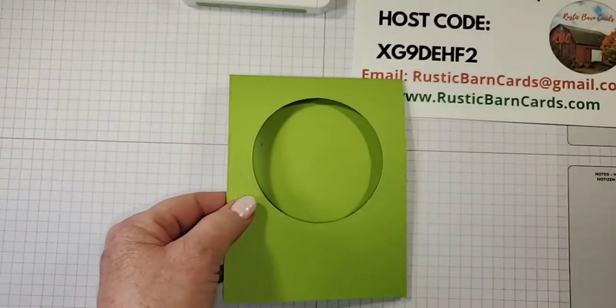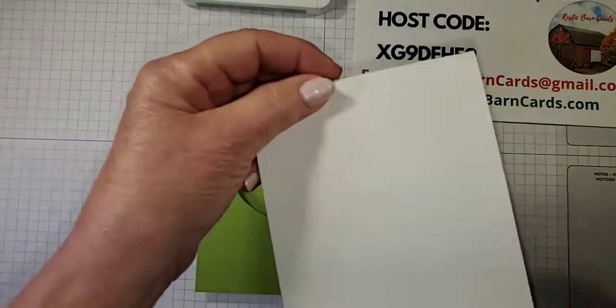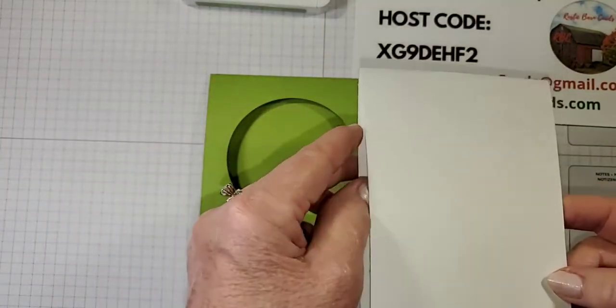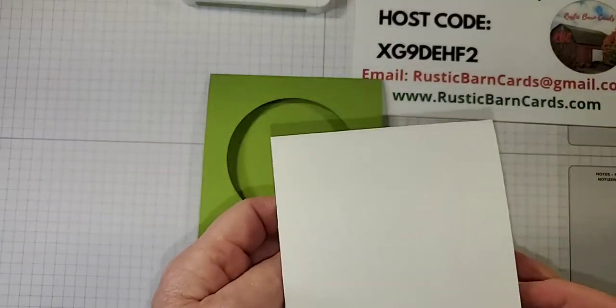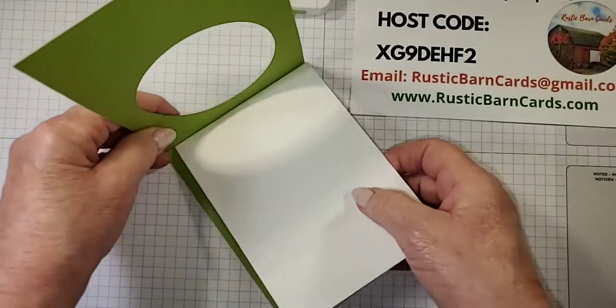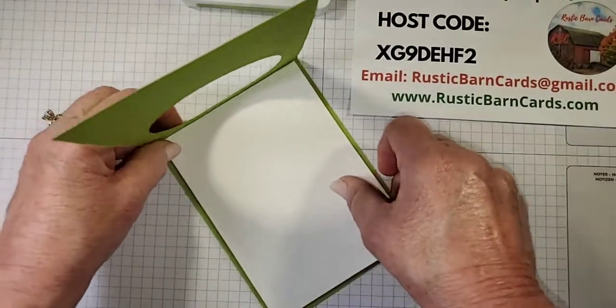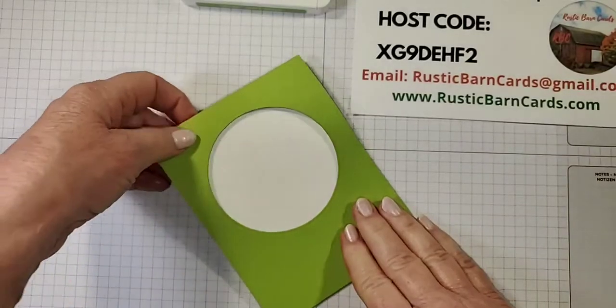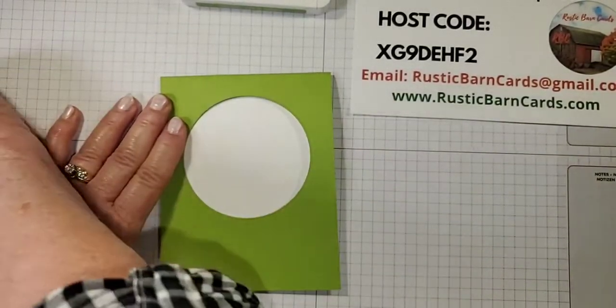All right, so now what I'm going to do is bring in the basic white. That's 3 3/4 by 10 1/4. And this is going to be going inside our card. So I'm going to lay it in here right now. I'm not going to adhere it yet. I'm going to lay it in here. And again, this is a window card.